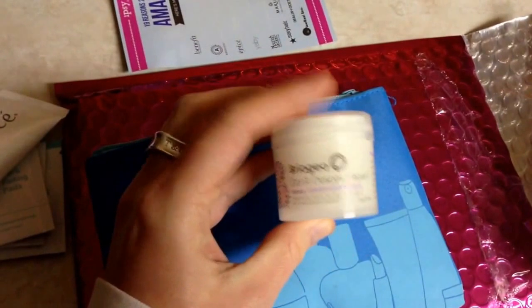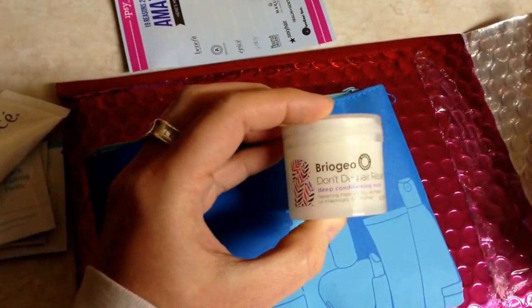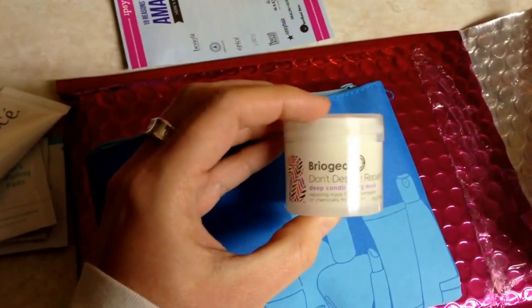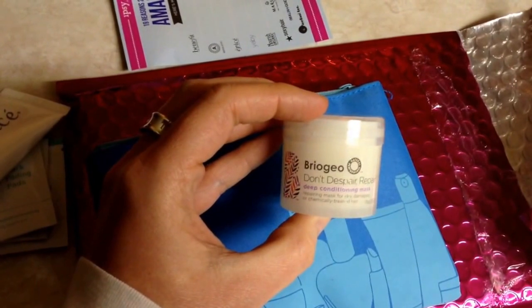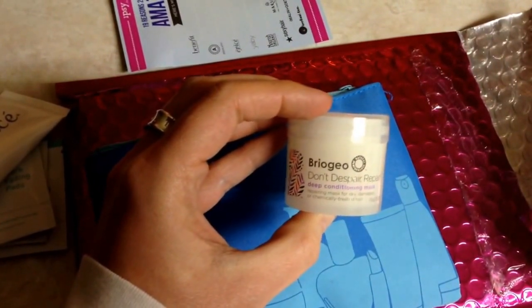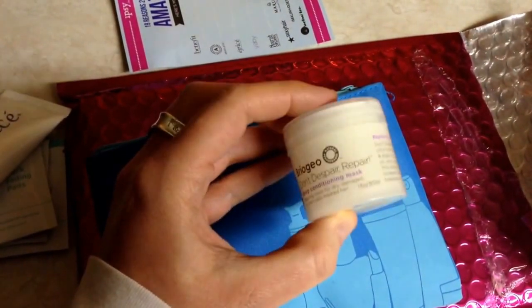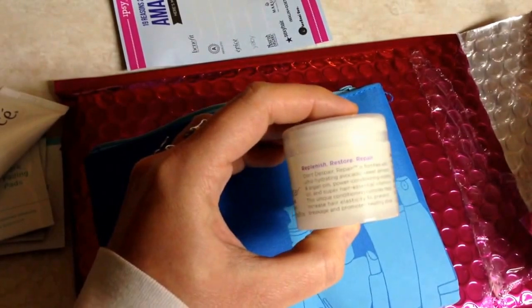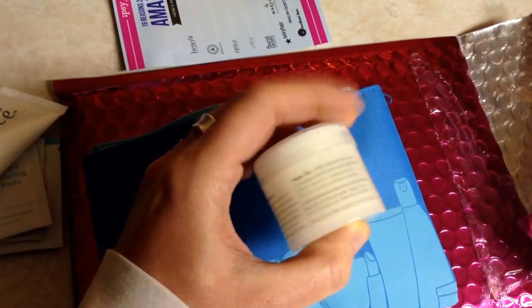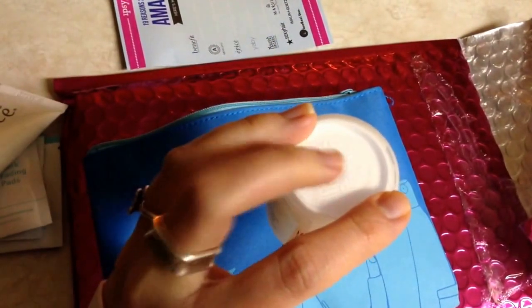So anyways, the next one smells amazing. The lid was a jar, and it did leak a little bit, which is kind of a bummer, but the packaging is super cute. It is a Briogeo, I cannot say that word, Briogeo Don't Despair, Repair, and this is a deep conditioning mask. It looks like one fluid ounce. Replenish, restore, repair. It smells so good, and look at how cute the top little packaging is as well.